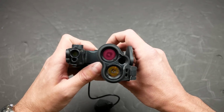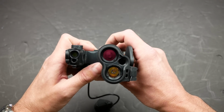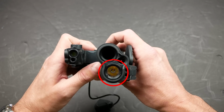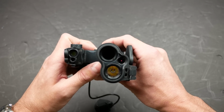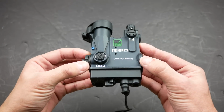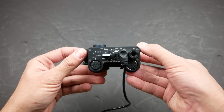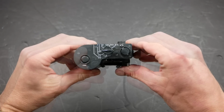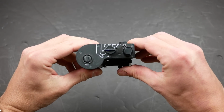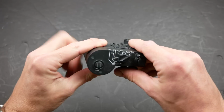The left side of the device contains all of the illuminators. On the top is the IR spot emitter, on the bottom is the white light Viz emitter, and then on the extreme edge is the CQB IR flood emitter. The back of the device has the typical Steiner mode select switch, as well as 2 fire buttons, one on each side, kind of low slung in a saddlebag configuration.